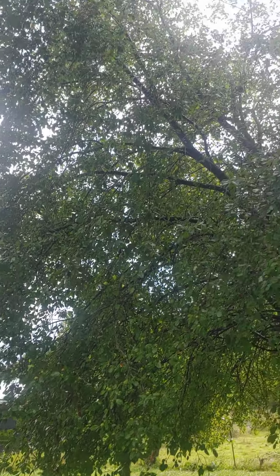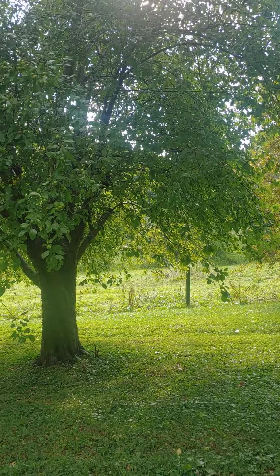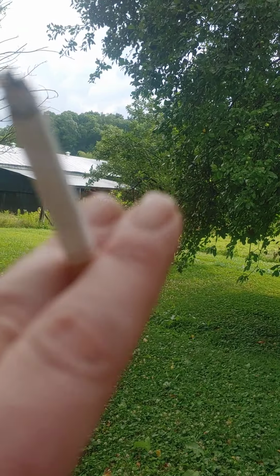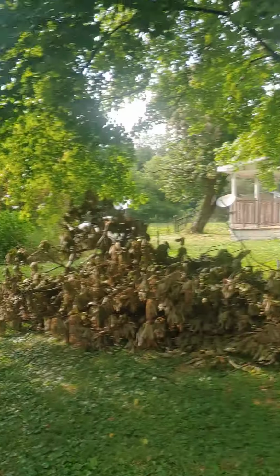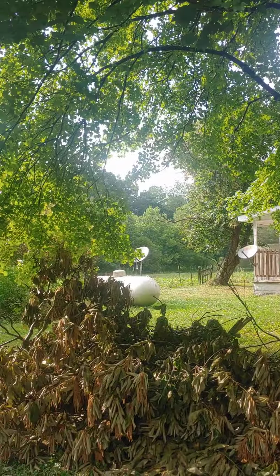Some big ones up there, too. Love it. And then they also got a little one right here, right to the side. And then I think right in there, I'm going to do the peach and the cherries and blueberries. This is going to be gorgeous. Look at the view. Awesome.